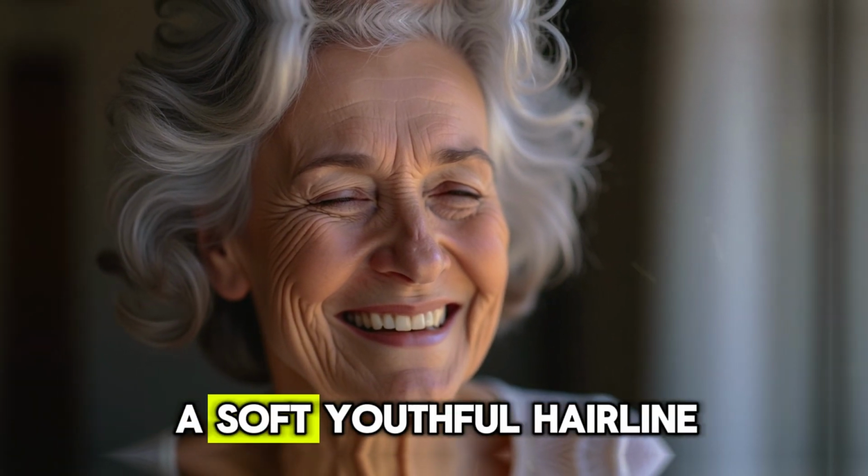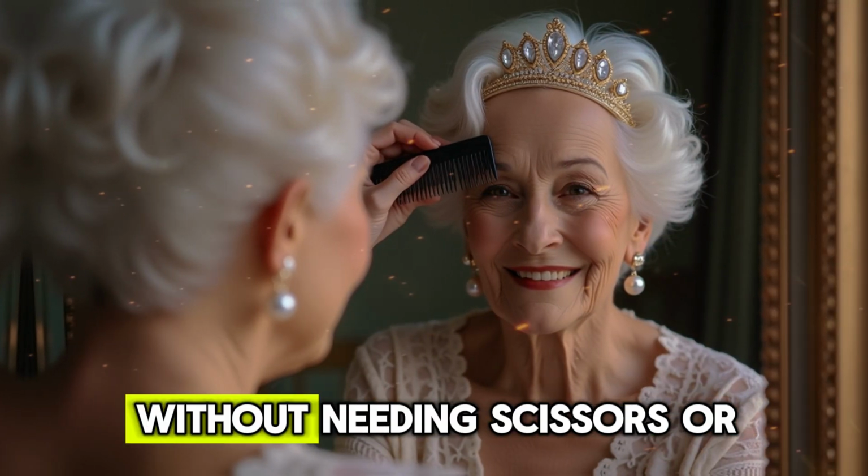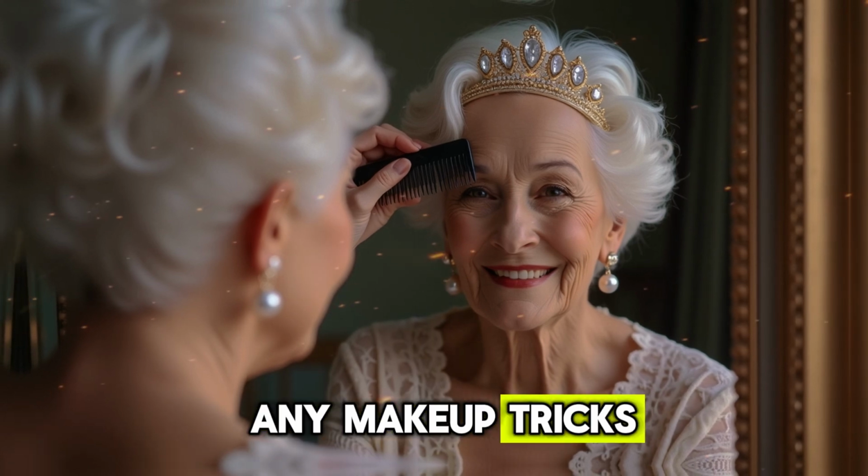The result: a soft, youthful hairline and a face that looks more alert and bright without needing scissors or any makeup tricks.